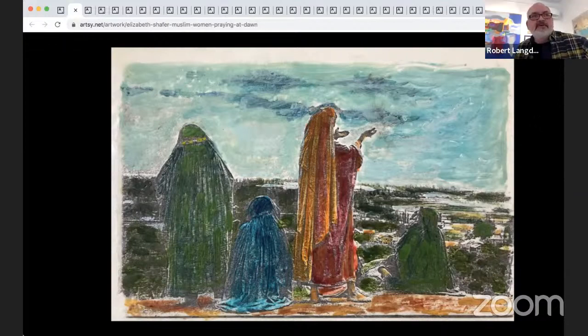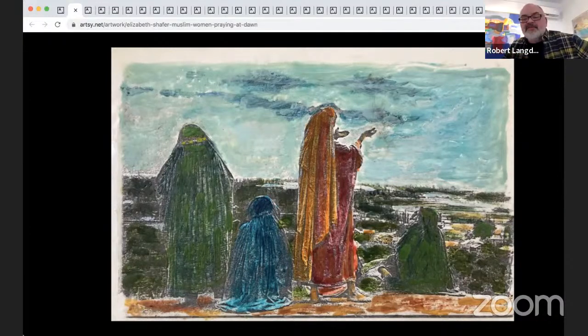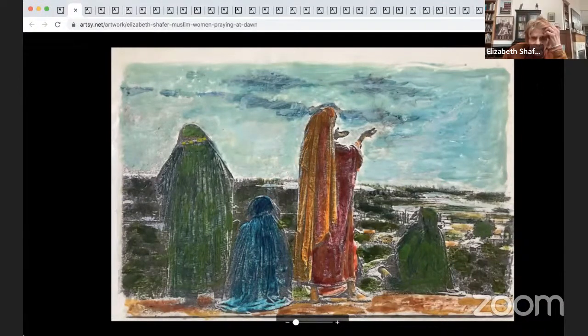Fantastic. Well, thank you for putting that back in my head, because it's something I've been wanting to do. So I think that's going to be on my to-do list this year. Elizabeth, thank you so much. There are some other pieces of Elizabeth's too, including some of her encaustic work that are on Artsy, from some of the previous shows. So have a look. All right. Thank you. Okay.